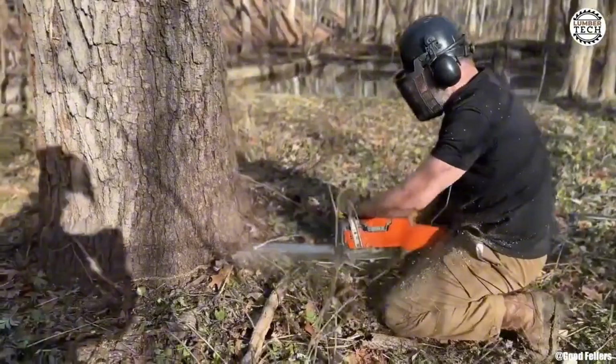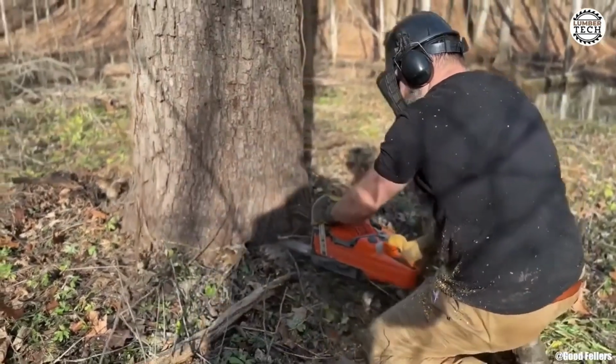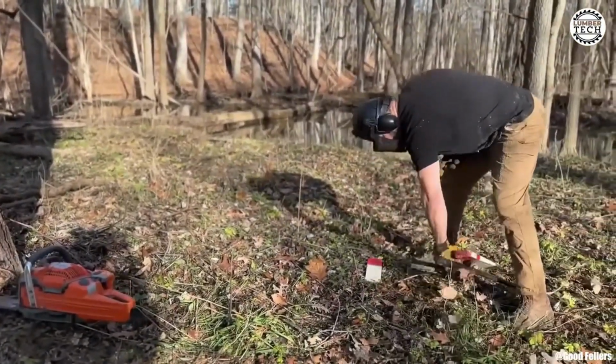The channel Goodfellas has some fantastic tree felling footage, including this one. After his chainsaw gets stuck, this skilled lumberjack uses an axe to free it and bring the tree down safely. A great display of problem solving in action.